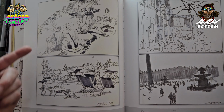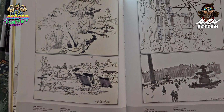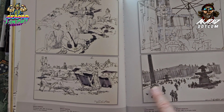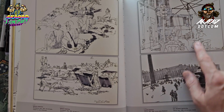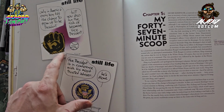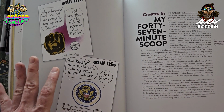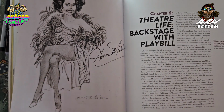And look at these shots of him traveling. Like here, St. Peter's Basilica. This is Rome. Just detailed work. Again, I like stuff like this. I love seeing stuff that artists have floating around when they do their quick drawings.